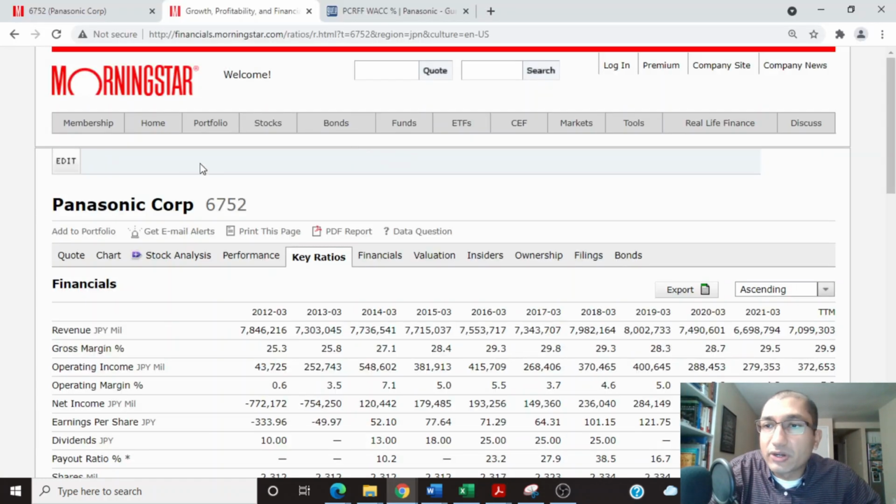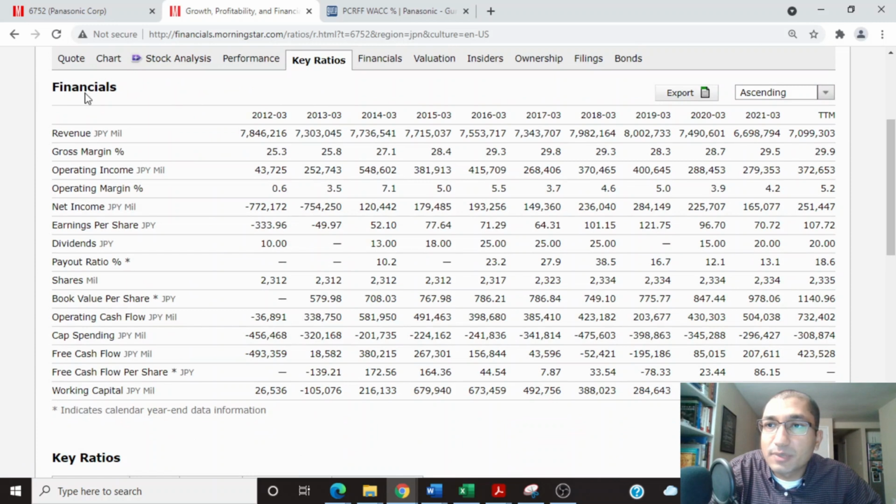I'm on Morningstar looking at Panasonic Corporation. Under key ratios, we have the financials. The first item on the list is the revenue. The revenue is the top line of the income statement. This is the amount of money that the company brings in via sales.